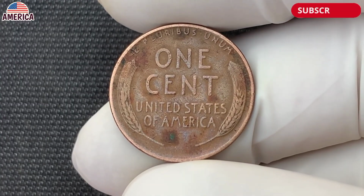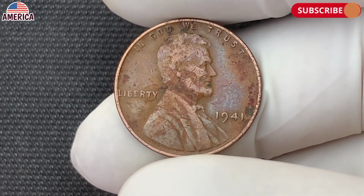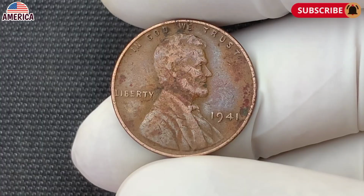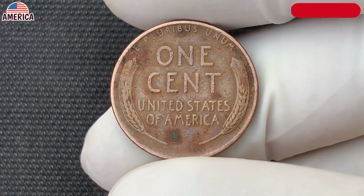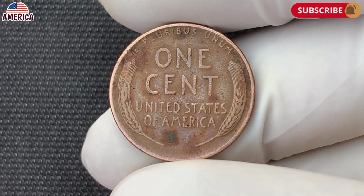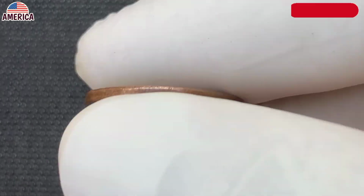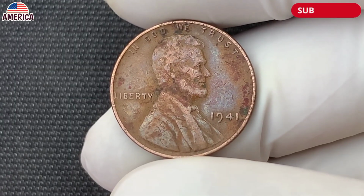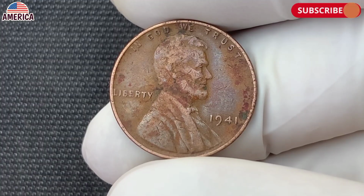One of the most valuable and well-known errors is the double die obverse, or DDO. This error happens when the die that strikes the front of the coin shifts slightly between strikes, causing a doubled image. On the 1941 penny, this is most visible in the words Liberty, In God We Trust, and the date 1941 itself. If you see any kind of shadow or doubling on those letters under magnification, don't ignore it. That could be your jackpot.